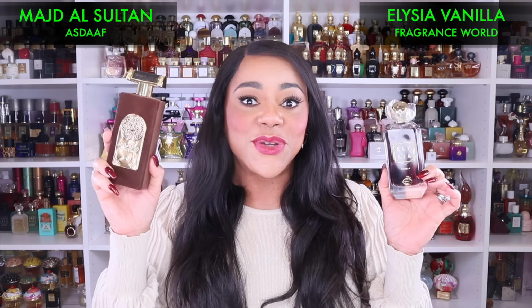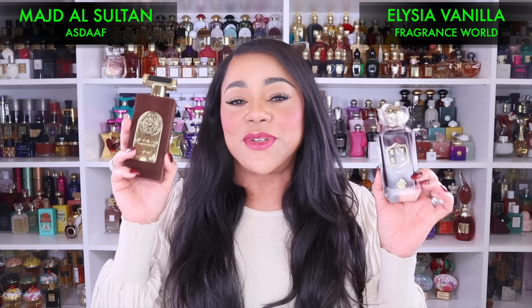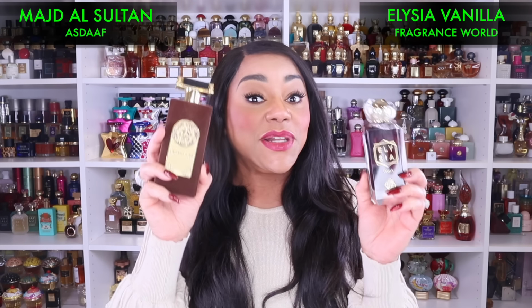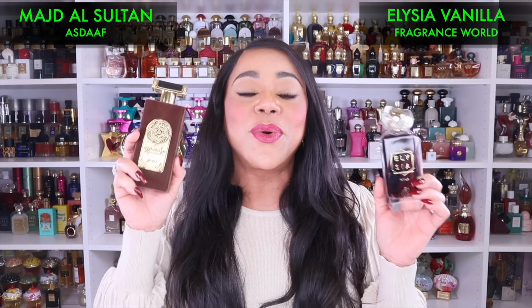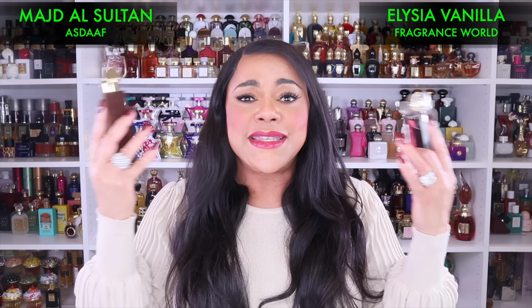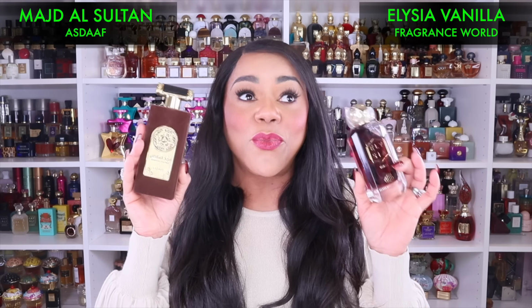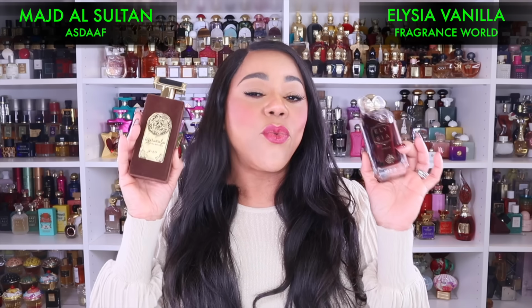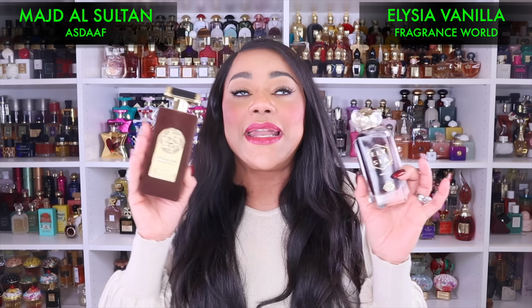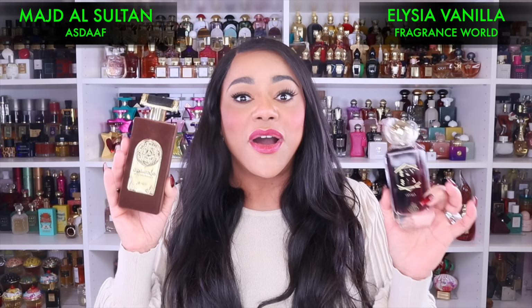So if you had a concern while using Maj Al Sultan that it was giving you that incense vibe that so many fan members have reported, well, when you layer it with Elysia Vanilla, you're going to be pleasantly surprised, because that smoky, incensey quality that can be a bit too much in Maj Al Sultan will be completely mitigated when you add this vanilla, giving you an exquisitely beautiful fall and winter scent where you are going to have a smoky vanilla scent.